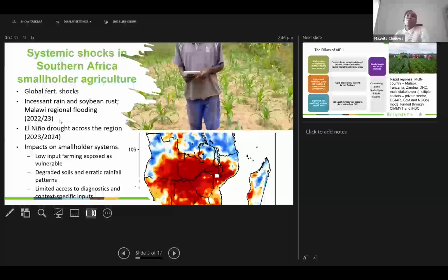At the same time, there's also been a lot of, I would say, extremes in weather. And this has been in the time of EDI, from 2022 to 2024, just a short 3-year period. In the first season, we experienced incessant rains in Malawi, which led to an unprecedented level of soybean rust, which was a big challenge for the smallholder farmers, a big challenge to the entire industry. And in the wake of that, the very next year, we had an El Nino that was sweeping across the entire region, making it even more difficult again for farmers to produce their crop.